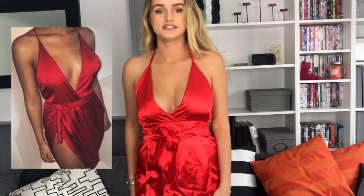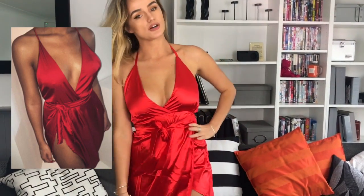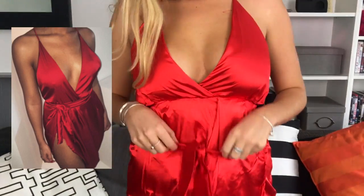Honestly, the girl in the picture is like Instagram posed. I think you could get a nice Instagram picture in it. I think you'd look nice in pictures. Should I pose, like, try and make it look cute? Yeah. Look at this strap. It's like halfway down the dress. I think if it was ironed a bit more, you could get a nice picture, but I don't think it's the most.